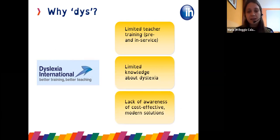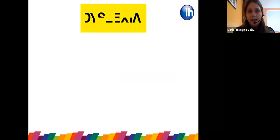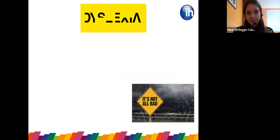They also pointed out lack of awareness of simple and cost-effective solutions. Sometimes it feels like we have to do some grand schemes and invest a lot of money in different programs, but actually there's a lot of things that we can do in the classroom that can help us and our students to learn how to read and write and to effectively learn English. So what is dyslexia?